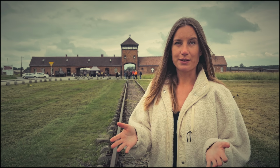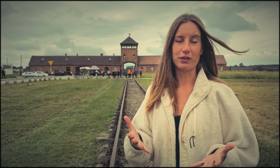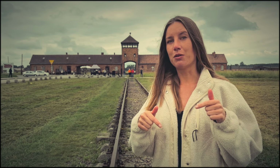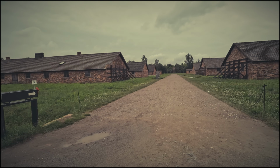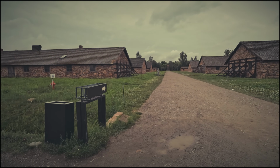Besides that, with everything that is currently going on in our world, it just seems impossible for humanity to live peacefully together. Let me know in the comments below what you think about this. Did we actually learn from our past or not? I'm curious to hear your thoughts about Auschwitz in general as well.